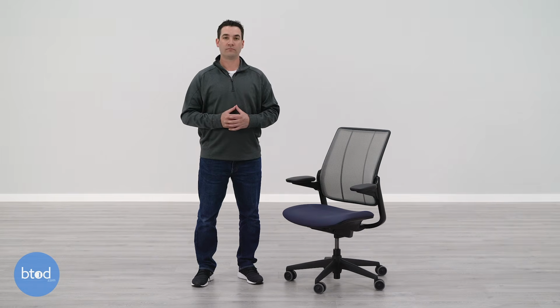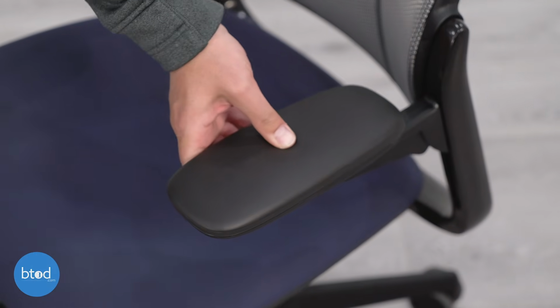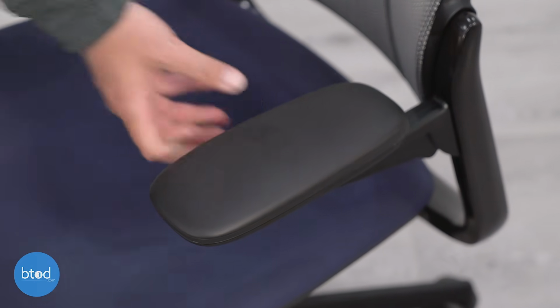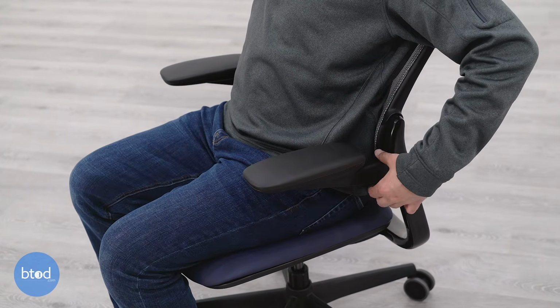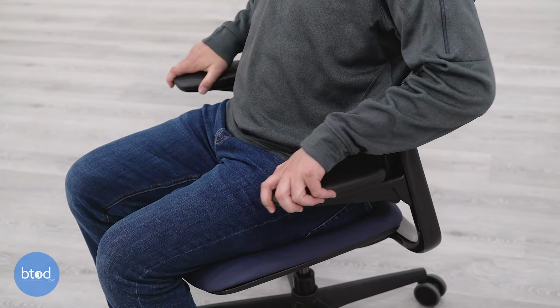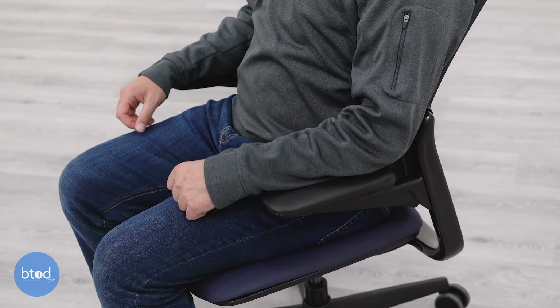The Different Smart also received an above average score for armrest comfort with a 76 out of 100. The pads themselves are large, and they're also soft to the touch, and they have a good amount of squish to them, so they are comfortable for those prolonged typing sessions. They do have good adjustability. They have 3-way adjustment, but they're not quite going to have the range that some of the higher chairs on this list have.